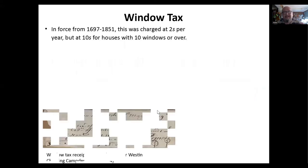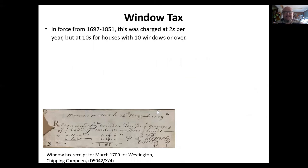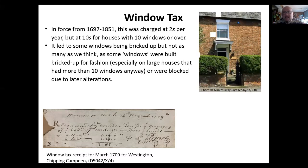The window tax ran from 1697 up to 1851: 2 shillings per year, but 10 shillings if the house had 10 windows or over. There were some variations on that. It did lead to everybody thinking, if I see a bricked up window in a house, it must be because of the window tax. But actually, evidence suggests it wasn't that high.